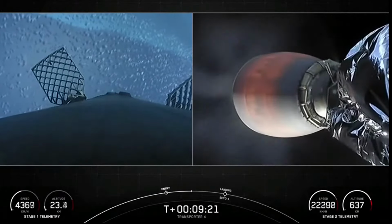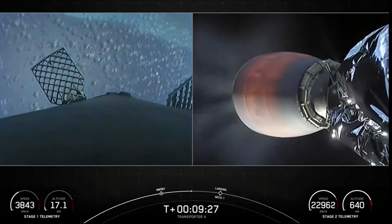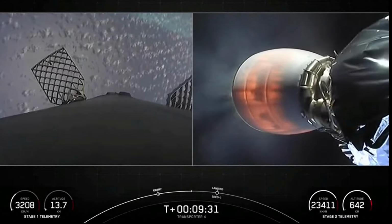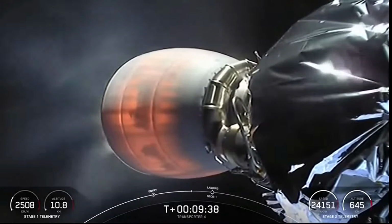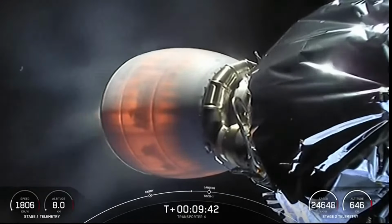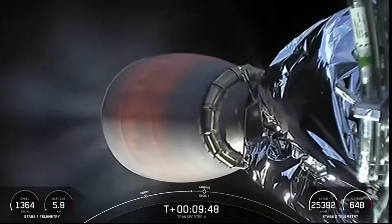And as I mentioned earlier, we will be attempting to recover this booster for the seventh time today on our drone ship, Just Read the Instructions. Stage one transonic. The first stage has just one more burn left. Terminal guidance. That's the landing burn. We'll be starting here in just a few seconds. And at the same time, the second stage engine, MVAC, will actually shut off at the same time as the start of that landing burn.